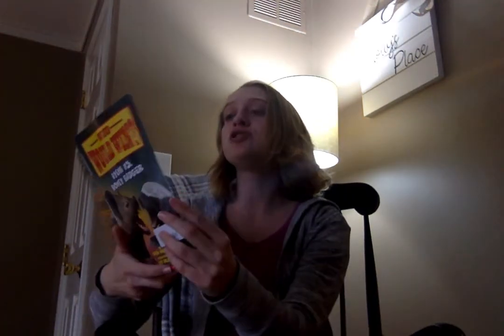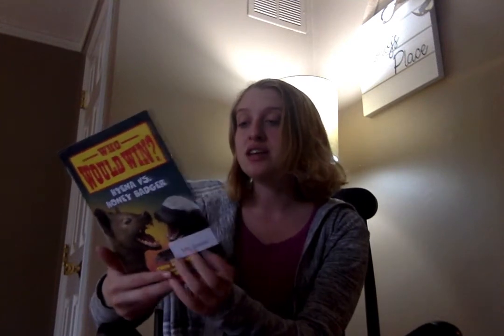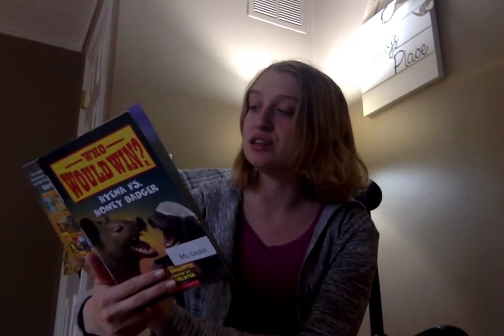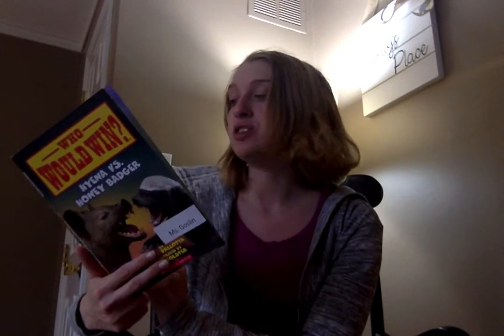The honey badger smells the large hyena. The hyena is aware that a honey badger is in the area. The hyena thinks it can easily take on the low-to-the-ground honey badger. The hyena tries to bite the honey badger. The honey badger doesn't back down. It nips the hyena on the nose. Ouch! That hurt. The honey badger charges the hyena and bites it on the ankle. The hyena moves away.